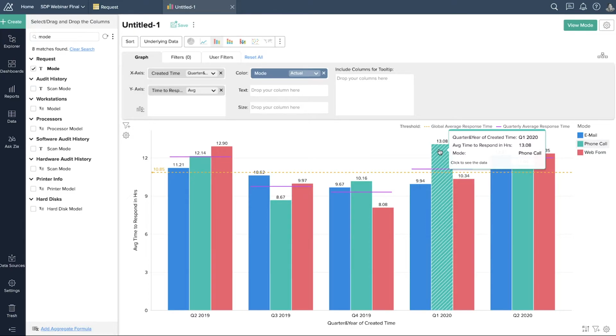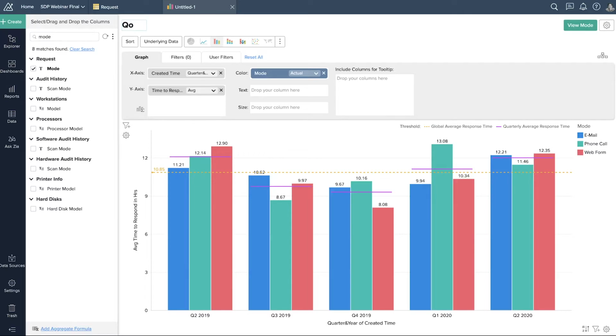And the mode that is pushing it up is the response time for phone calls. So possibly the manager has already seen this report and has taken corrective action to ensure that the time to respond to tickets raised via phone call is corrected, and you can see that improvement in the next quarter. Now let's save this table for future references. Let's call it quarter on quarter response time by mode and save it.